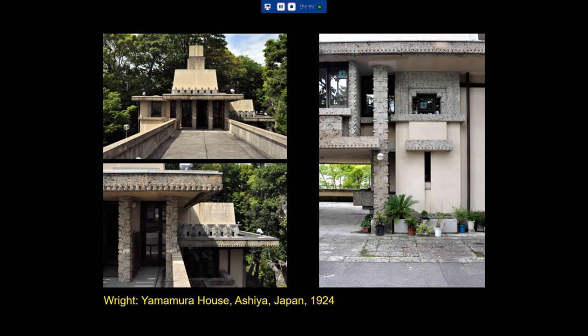And the building steps up in layers, going backwards up the hill. And at the very top, you get this sort of dining room area up here with this great roof terrace outside. It's really a rather fabulous building.